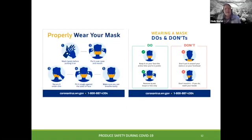Next slide. So again, this one was one that I hadn't seen a whole lot, and I thought it was great. It was from West Virginia, but it's a very visual way of understanding how to wear your mask, but also more importantly, how to remove it and dispose of it. So this might be a nice visual that you would give as a resource for farmers to post.